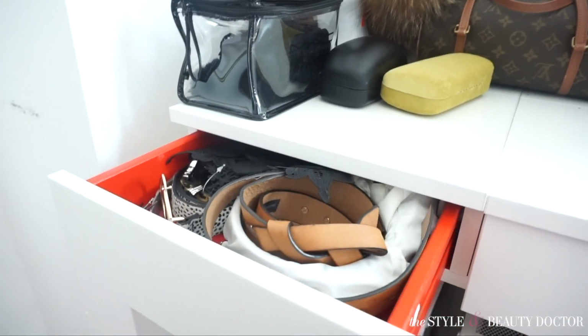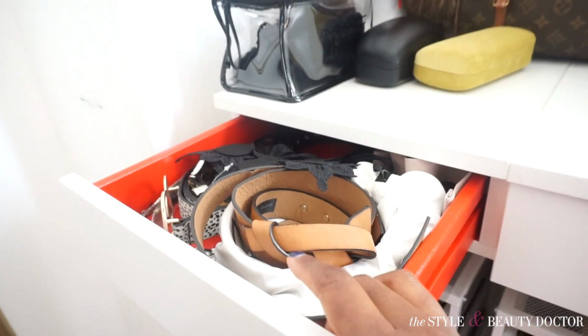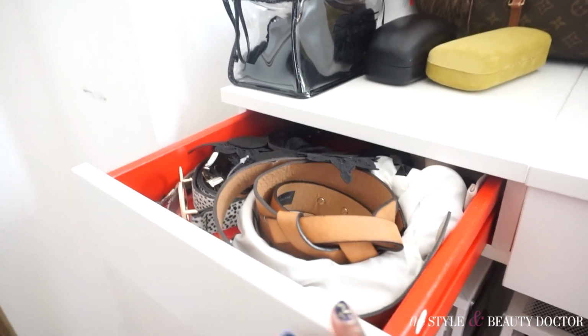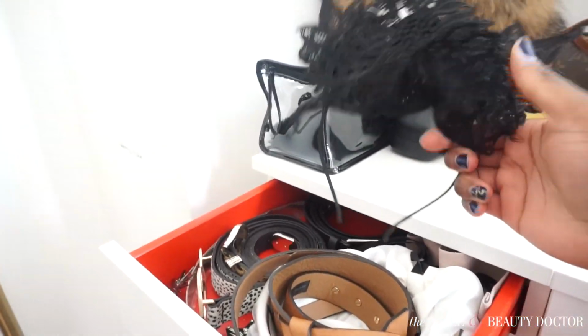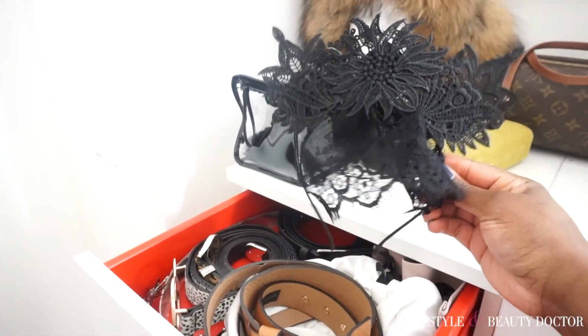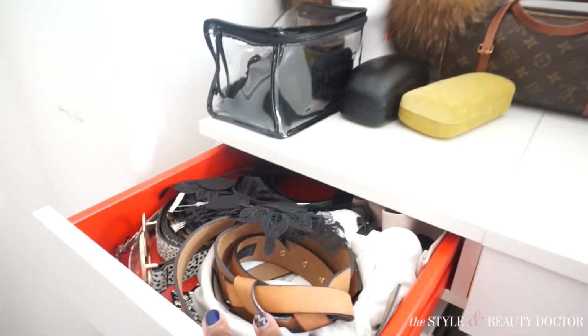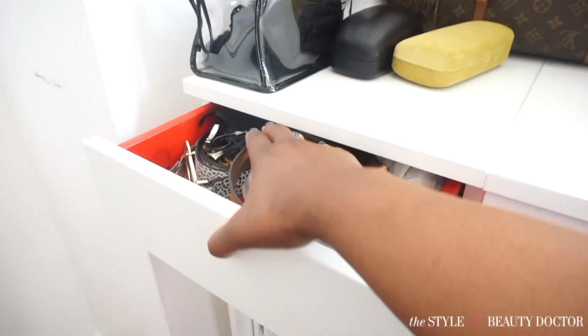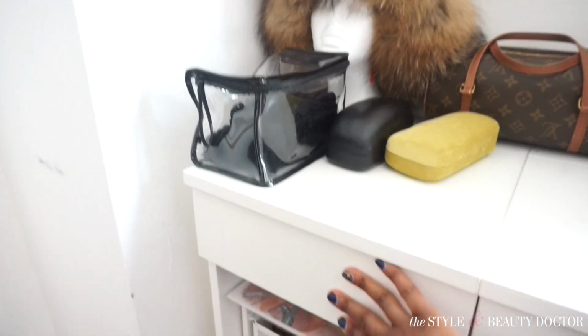So on this side I keep more belts. My Gucci belt is in there. Urgh, Gucci, should have known better. But more belts, and sometimes I have to do an accessories video, because sometimes I pick up things and think, oh my god, what are you going to wear that with? And sometimes I buy things and I may not wear it for a year, but then it comes in handy when I need it. That's why I love accessories.